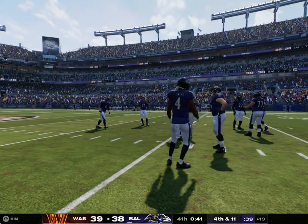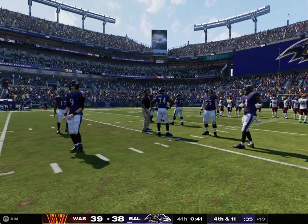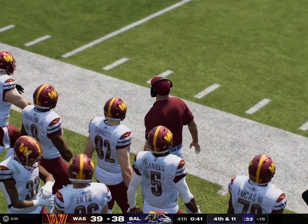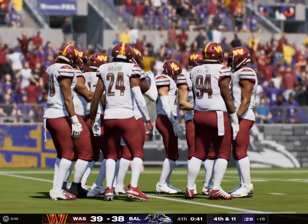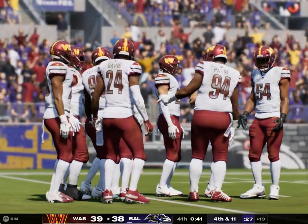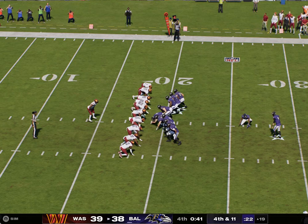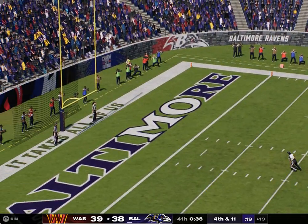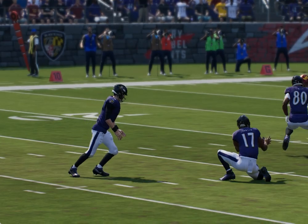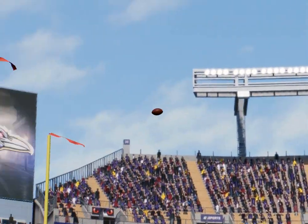And as the two teams talk it over on their respective sidelines, we take a break. So here comes Justin Tucker in a big spot, this to take the lead here in the final minute. Tucker's kick is good. And the sideline celebrates as they have taken the lead in the final minute.